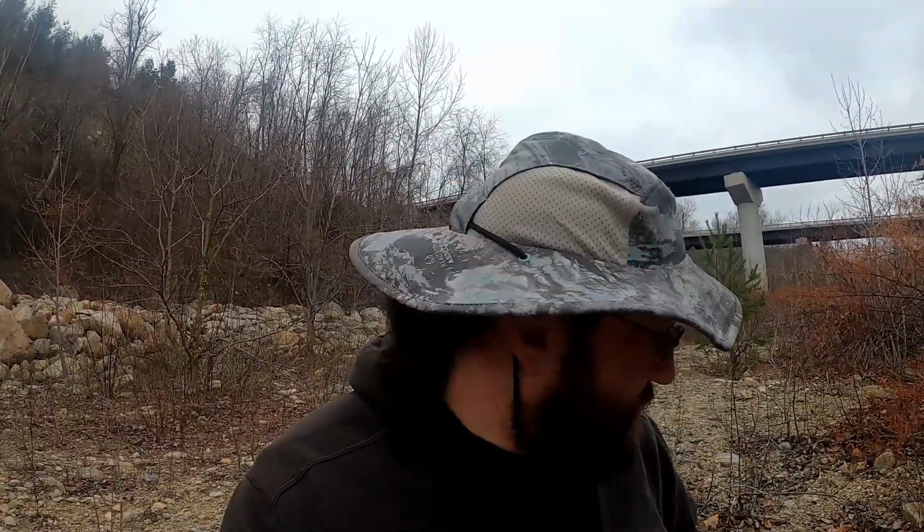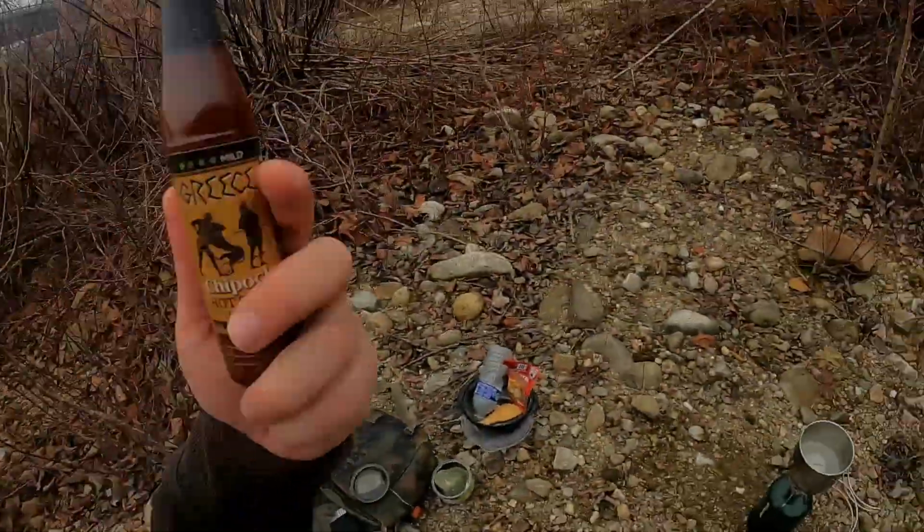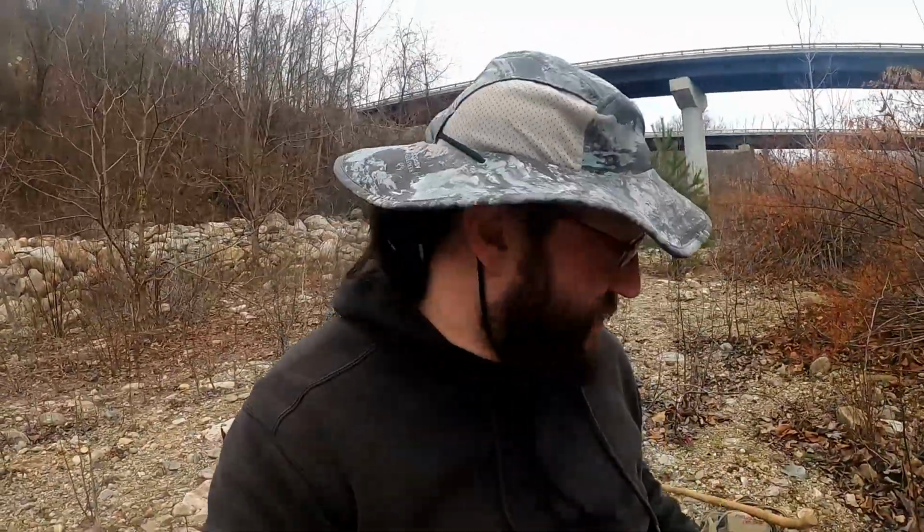So I did bring some hot sauce, so I'm gonna put that in there too. And that should make a good little meal. I probably didn't need as much seasoning either, so I can probably go half on that, or even a quarter. I didn't use the whole packet anyway, so yeah. So this is exactly what we came out here to do. Let's just see how it goes.